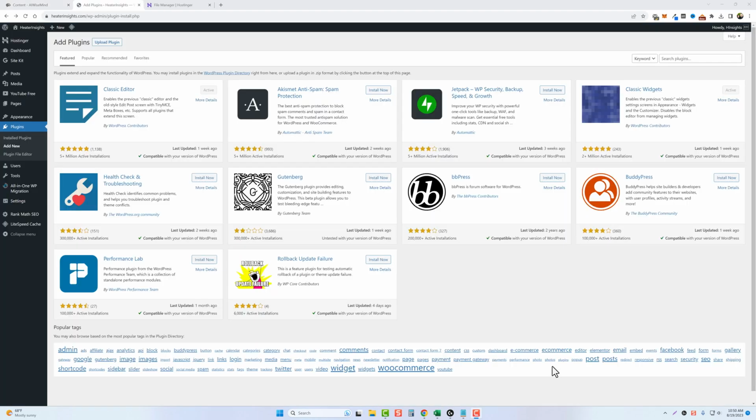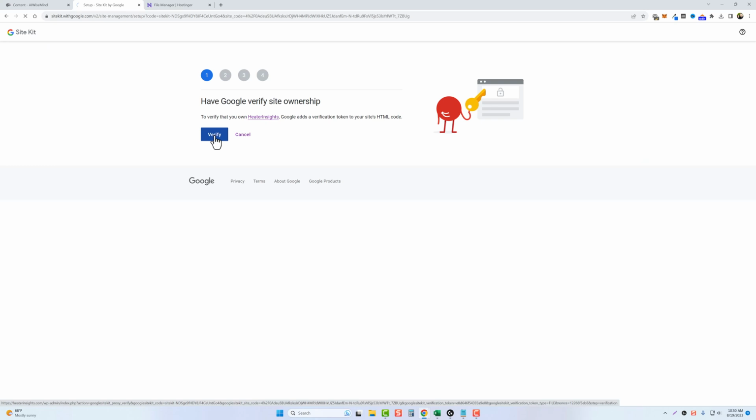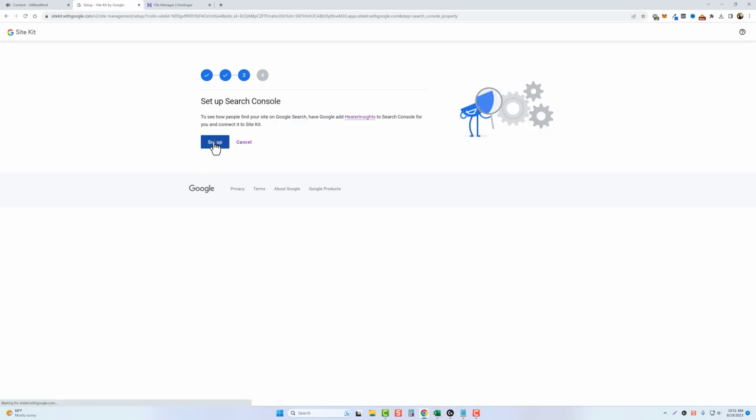Now, one thing that I like to do to ensure that my website and these posts get indexed faster and picked up by Google is to submit it to the Google Search Console. Now, if you installed the SiteKit plugin, it'll do it for you automatically. If you're logged into your Gmail account, you just click on SiteKit, and you can see right here how it's going to start setting up the whole process. So I'm going to go ahead and click Connect, verify it, turn on the metrics, and set up the Search Console.